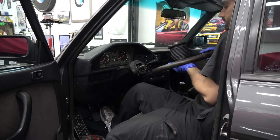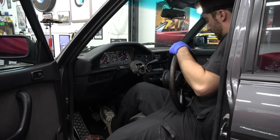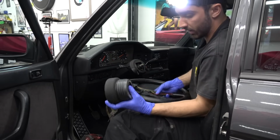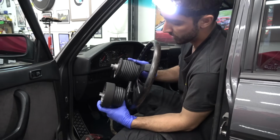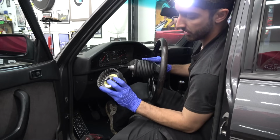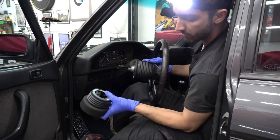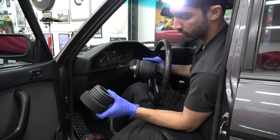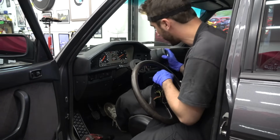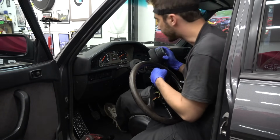Pops right up. Oh, well, I forgot to check if the hub was different. We didn't actually have to take that off. Look at the wheel with the hub. These are two different hubs. You can see this one's more of just the accordion. This one actually has a solid base hub. This came with the wheel, so I'm gonna trust that this is the correct one for the car. This one does not work with this column.